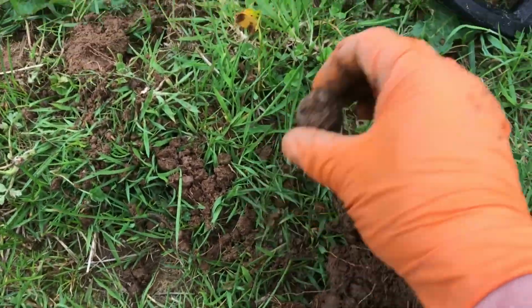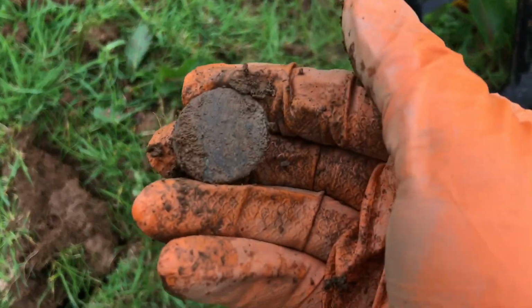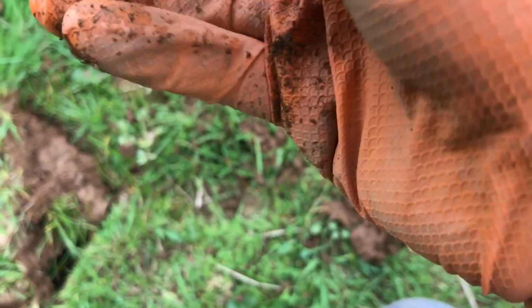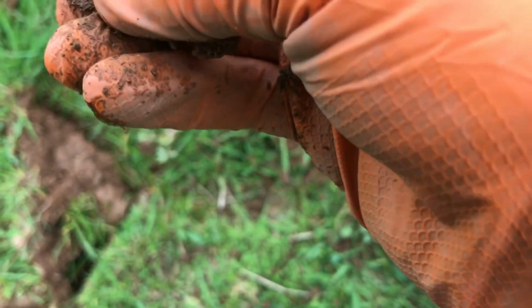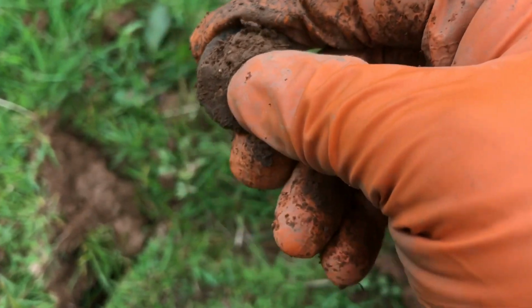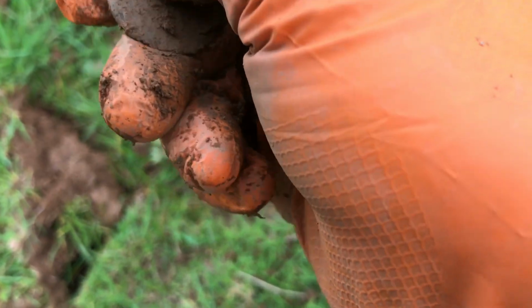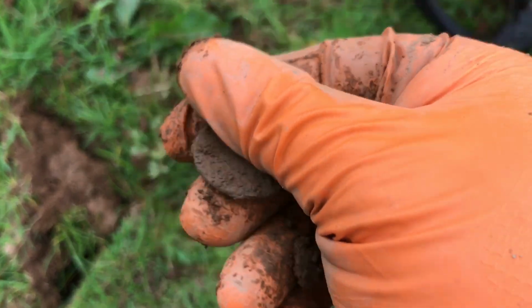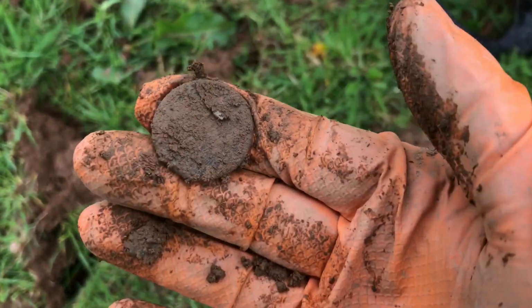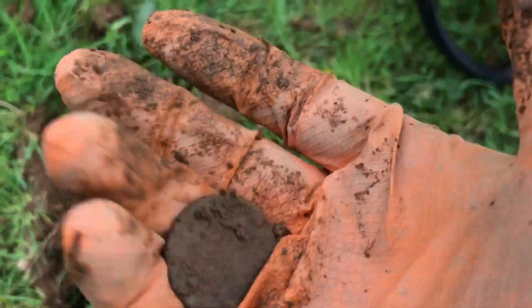Oh, I can see it there. And it looks like another coin. Again, it looks like a bronze copper coin, so there's not much detail left on it, and again absolutely caked in mud. But yeah, another copper coin, so again we'll give it a clean up later and see if there's any detail left on it. Alright, catch you in a bit.